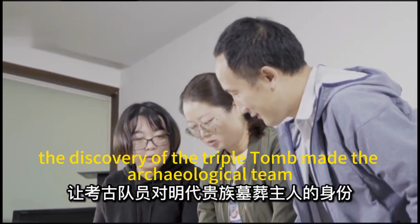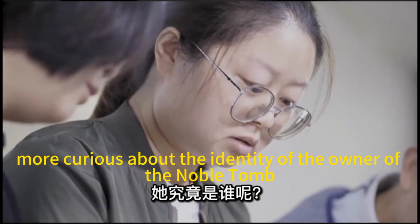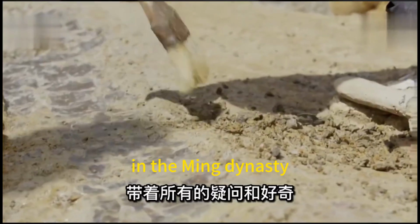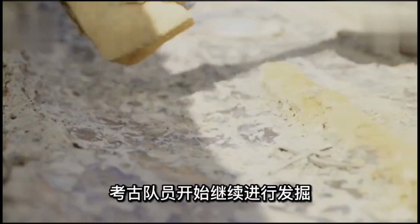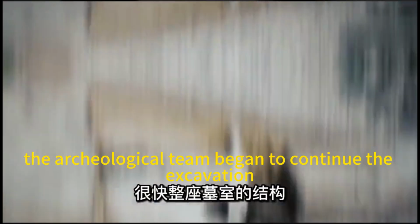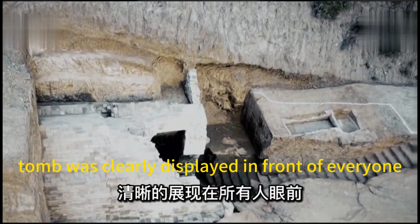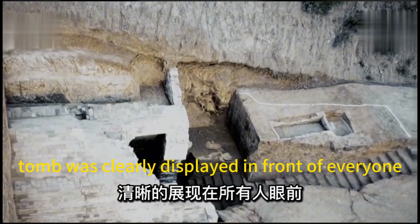The discovery of the triple tomb made the archaeological team more curious about the identity of the owner of the noble tomb in the Ming Dynasty. Who was it? With all the questions and curiosity, the archaeological team began to continue the excavation. Soon, the structure of the entire tomb was clearly displayed in front of everyone.